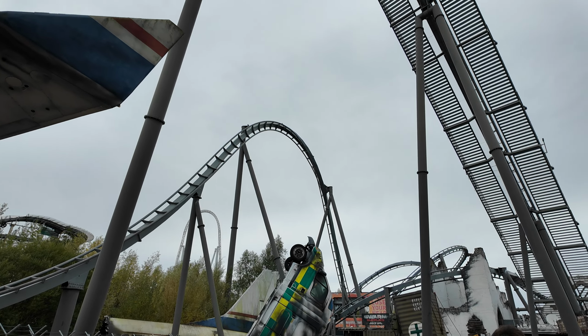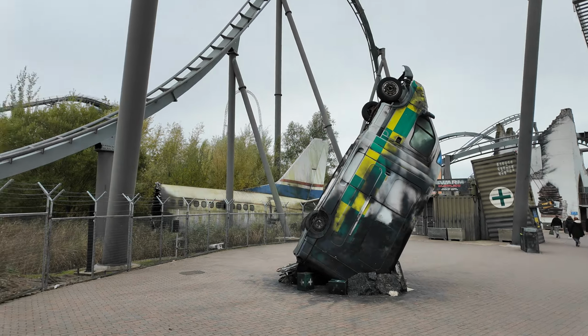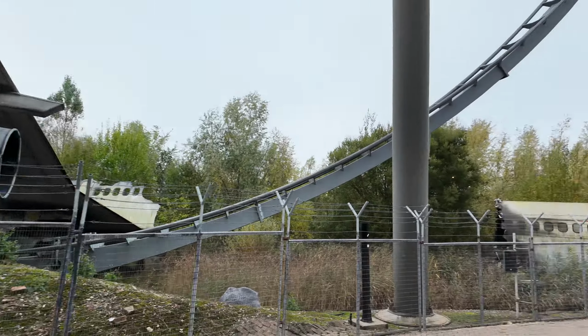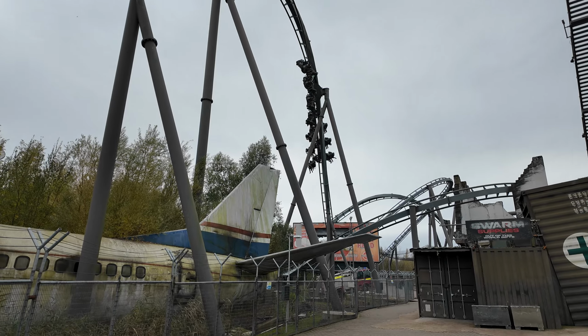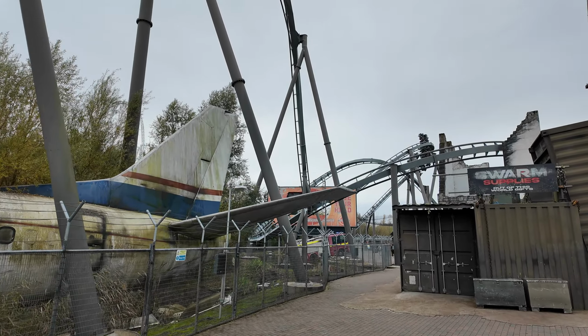I was going to go have a look to see what the wait time is for Swarm. I love the crashed ambulances, the near miss through the plane wing, the remnants of the plane. And there it goes, through the billboard, which was an afterthought. It was added later on, but it's a great addition and looks really good.